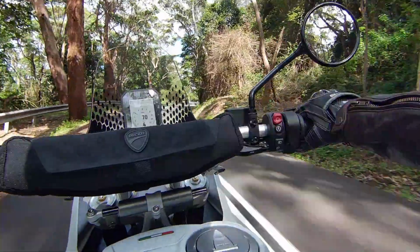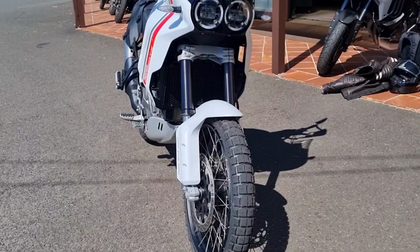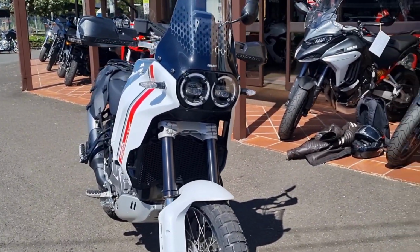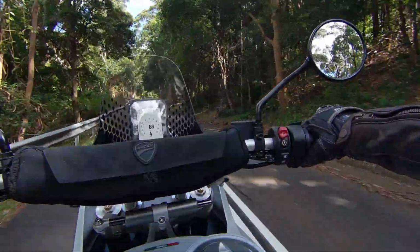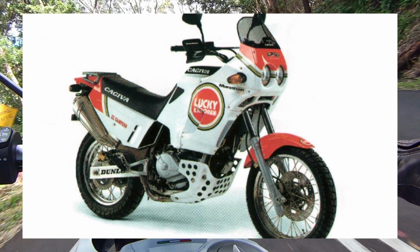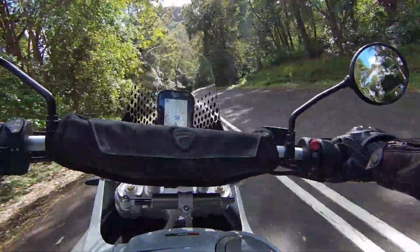So, let's start with the overall look of the bike. Now, I will say this, I think it looks great, very Dakar inspired. Ducati has resurrected this look, the grandson of the Cagiva Elephant, a Paris Dakar winner from the late 80s, which of course we all know was owned by Ducati.